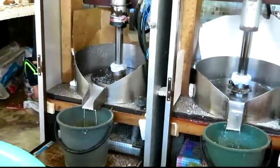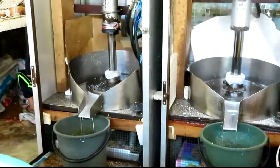Creamy coconut milk. It doesn't get fresher than this.